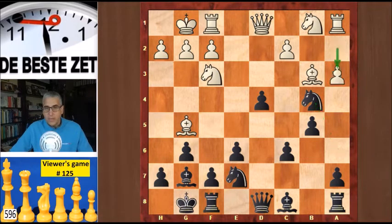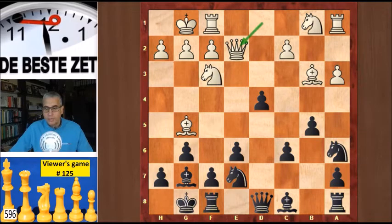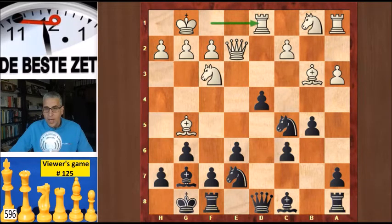White kicked the knight back, knight a6 and queen e2. Knight c5, improving that piece. Rook d1 and e takes the bishop. When you're ahead in material, it's generally good to swap pieces. Not necessarily pawns, but it's generally good to swap pieces when you're material ahead.